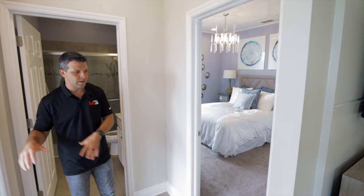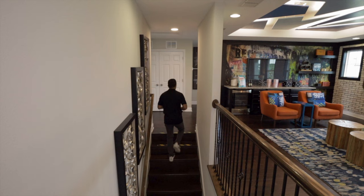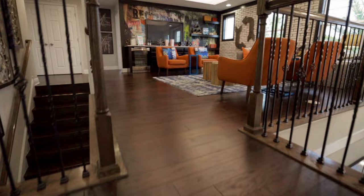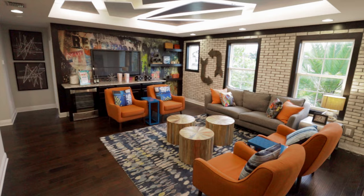All right, as I'm making my way up the staircase, one of the things that really stands out to me is the wood flooring coming up the staircase and flowing through this second level. I love the transition from tile, and it really gives a nice touch up here. Now, I want to talk about this space because it's stunning, but I want to make my way first all the way over to the other side of this second level, and we'll start here and make our way.